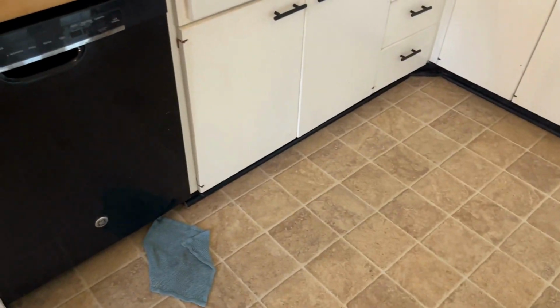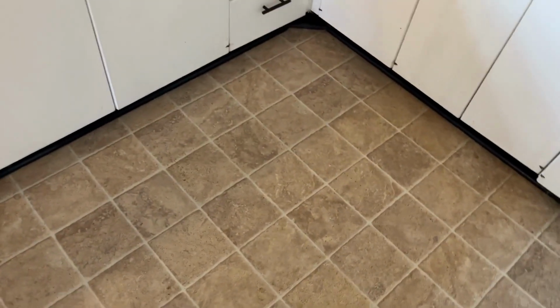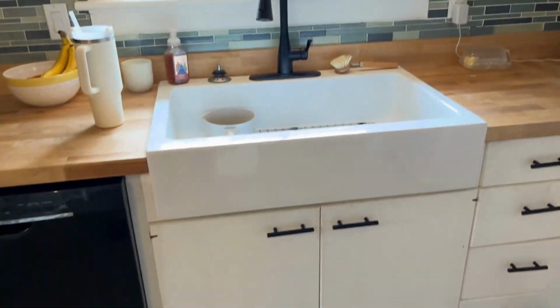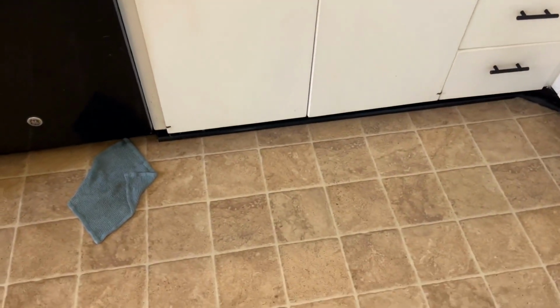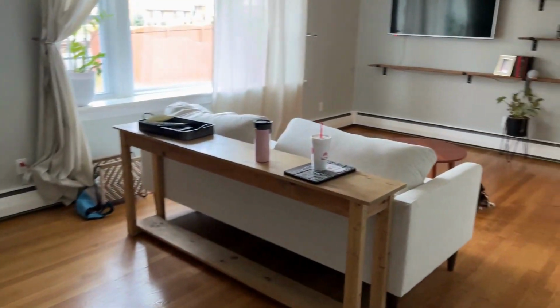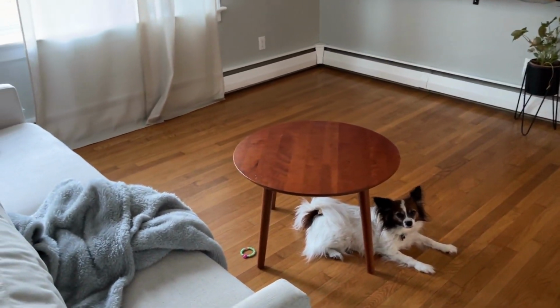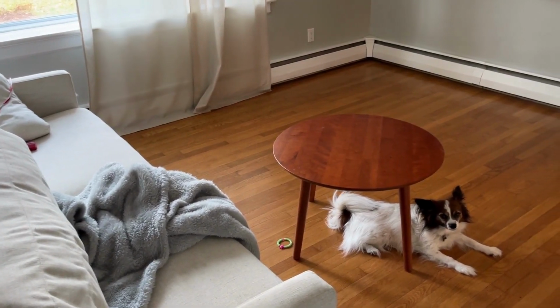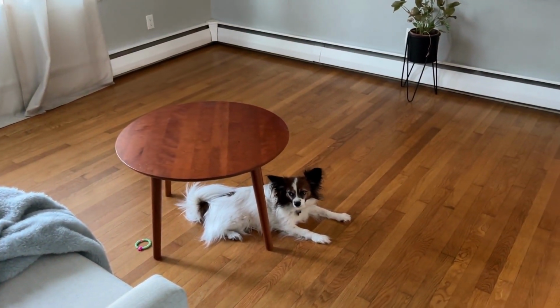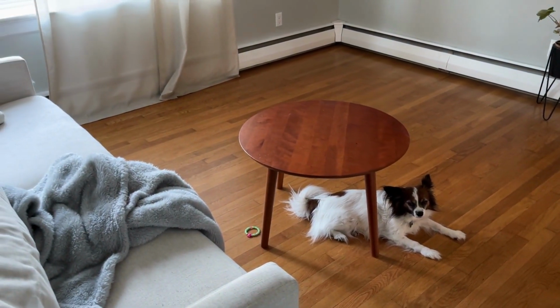All right, so one of the first things that I've got rid of is the small area rugs around my house that weren't necessary. Like the one that ran right here under my sink, I just didn't need it, and I ended up just throwing a rag on the ground, and that works perfectly fine. If you go into my living room, there are no big rugs, and while I have nothing against rugs, and I think they're beautiful, it just became a place that gathers a lot of hair and dirt, and for me having two dogs, it wasn't working out.